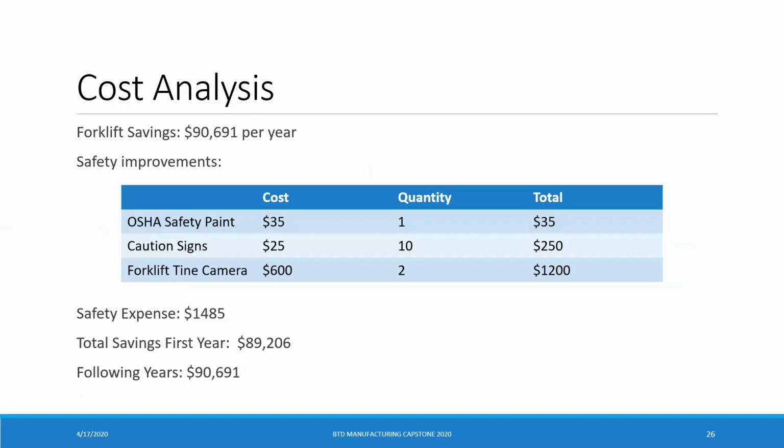The cost savings found in our analysis are listed here. We have forklift savings of $90,000 in maintenance and labor savings. The cost of our safety improvements are found in paint, caution signs, and a forklift camera system, and these will be discussed later. The yearly savings will be $90,000 per year, subtracting the proposed safety costs from the first year. This data does not include the potential savings of preventing accidents.